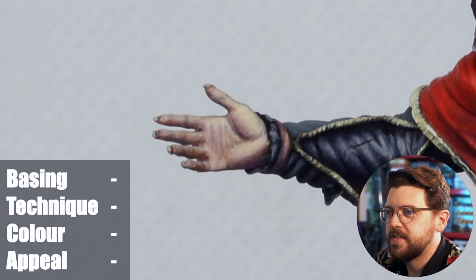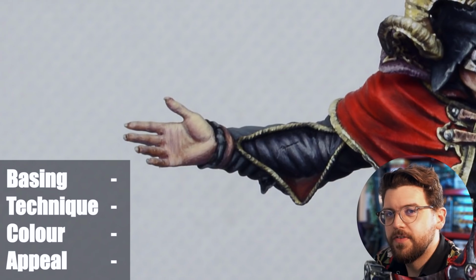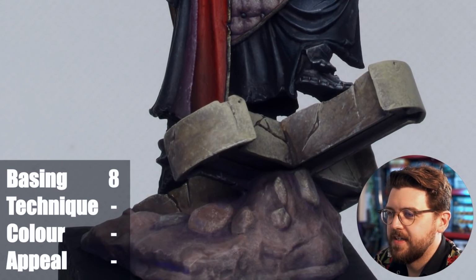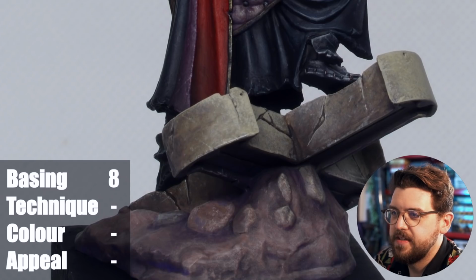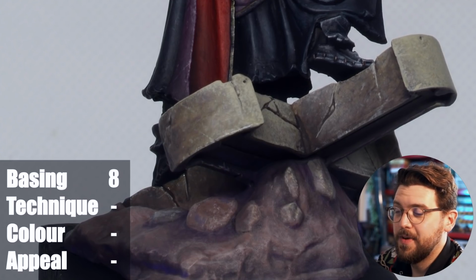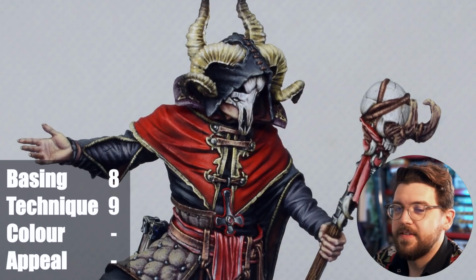Skin tones are absolutely spot on. Painted tiny wrinkles on his palm. Outrageous. Basing, again, that's a solid 8, I think. It could be slightly more fancy, maybe. What's the kind of big cross thing embedded in? Is it earth? Could be a tiny bit more detail. I'm really nitpicking here. Technique, it's got to be a 9. That's just absolutely out of the park.